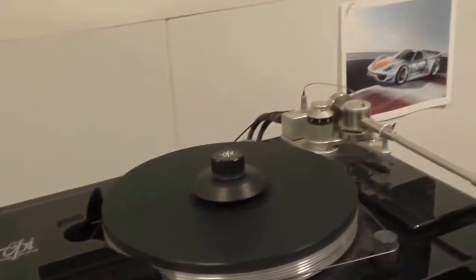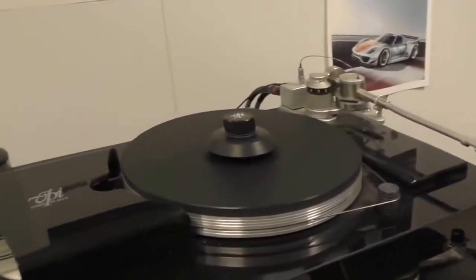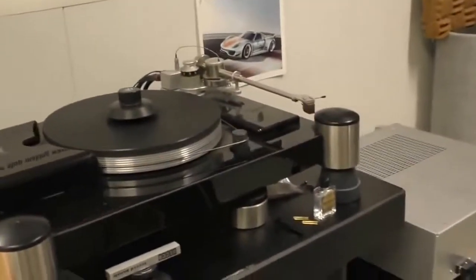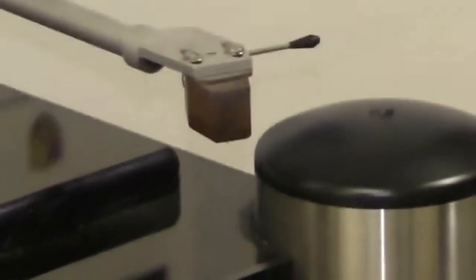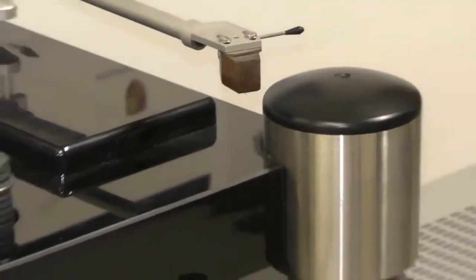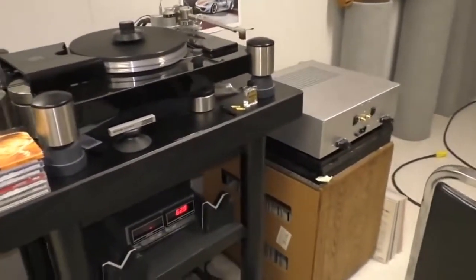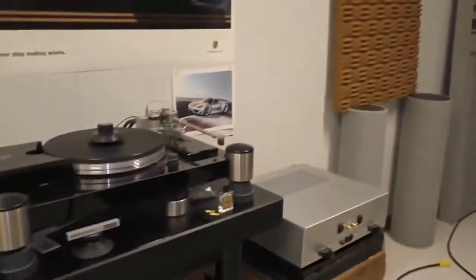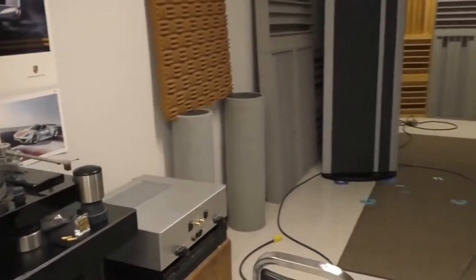And we have a Grado Statement cartridge on there, which is about 0.5 millivolt output. And what vintage is that cartridge? Oh, that's probably 6 years old. It runs perfectly. Never had a hiccup or a flaw. Very sweet and super great in the mid-range. That's where it's super great. In my opinion, it's effortless, strong on vocals.